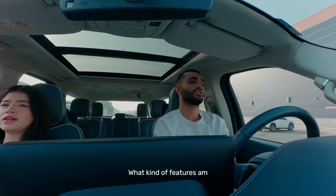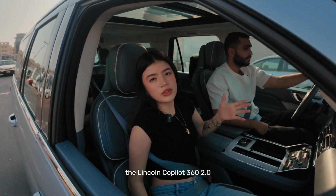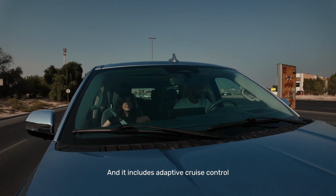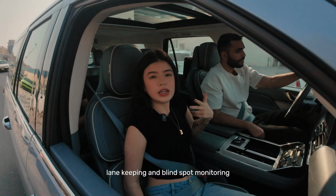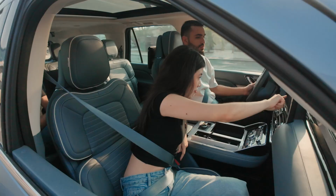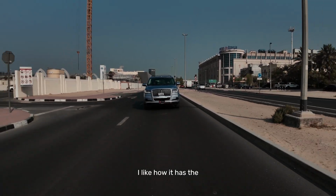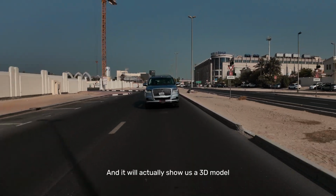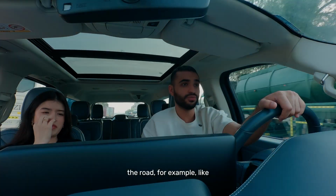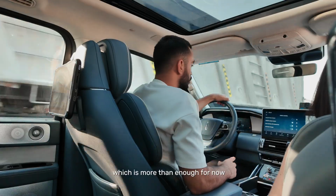Cool, what kind of features am I expecting to see? This car is equipped with the Lincoln Copilot 360 2.0 and it includes adaptive cruise control, lane keeping, and blind spot monitoring. Oh look, you have lane centering with hands-free. One thing I do have to mention is the heads-up display here. I like how it has the speed and how we're going, and it will actually show us a 3D model of the car that's in front of us. I don't know if it will show us anything on the road, for example speed bumps or certain turns, but at least a 3D model of the car will be shown, which is more than enough for now.